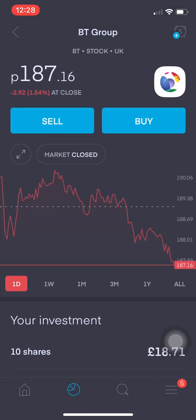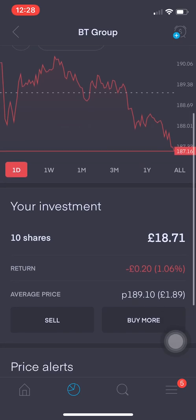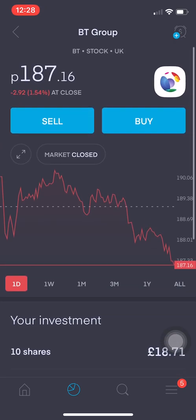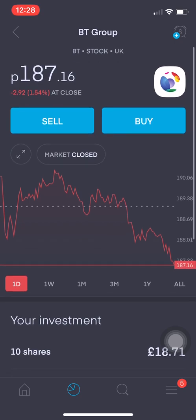BT is one that's kind of interesting. I've got it on Freetrade and Trading 212. So with this, I saw an opportunity to buy at 189. I am going to increase my position again on Monday. So I'll probably purchase another 5 at the current price of 187. But then I'll probably purchase another 10 or 20 around the 185 mark.